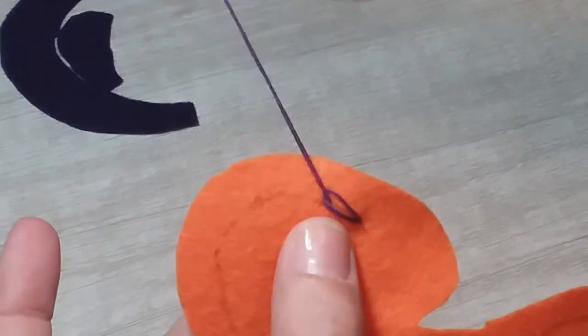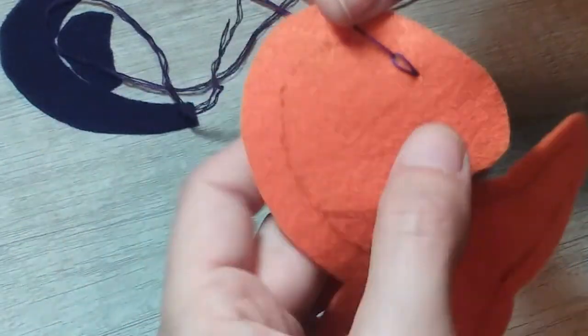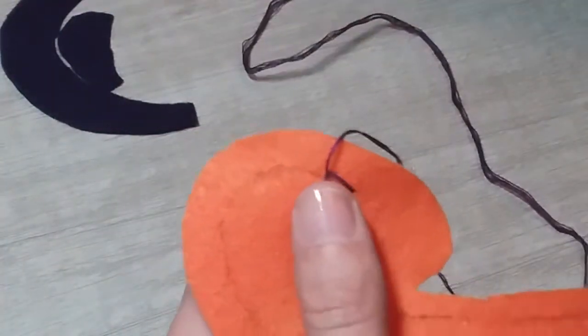And when you pull it, it'll make your first chain. Okay. You don't have to pull too hard. You don't want to pull it too hard and bunch it up.